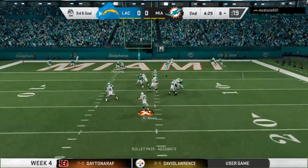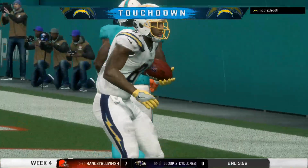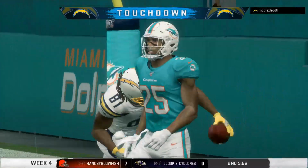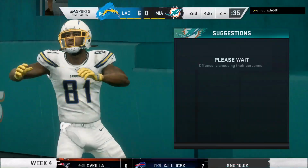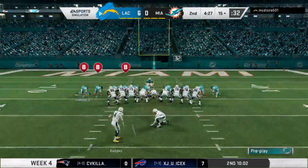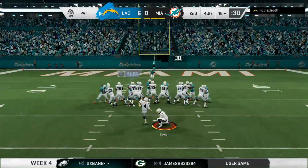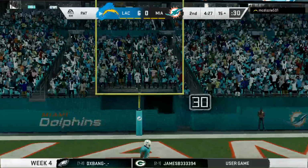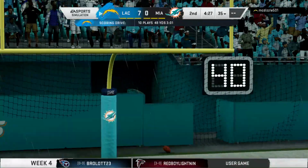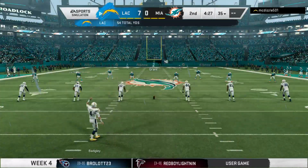Now Rivers. He finds his receiver, Williams, for a Charger touchdown. Mike Williams, his 2nd touchdown on the season, as his guys are first onto the scoreboard here this afternoon. Footing always a concern, but the extra point's up and good. And it's now a 7-0 game.